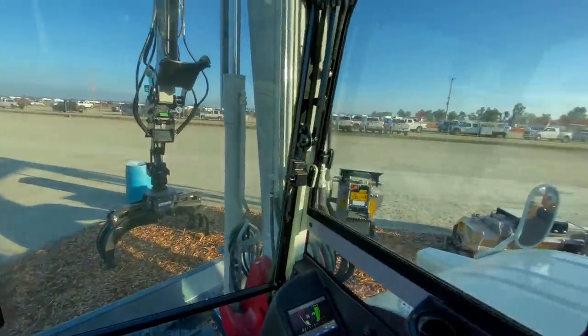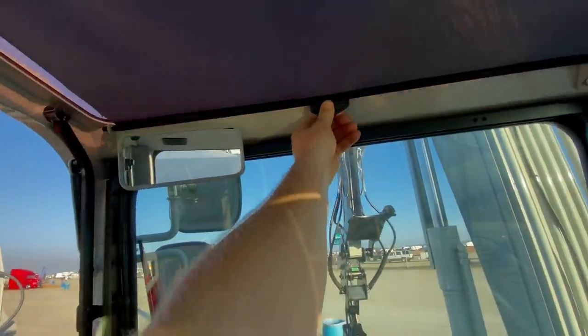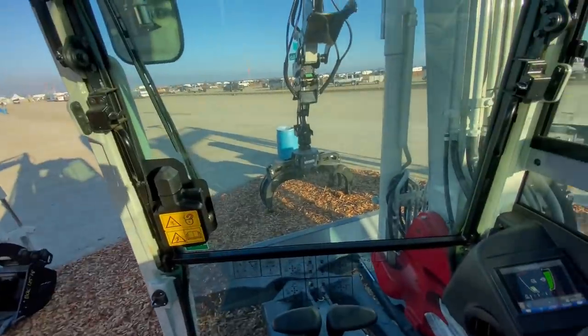The visibility out of this thing is just freaking killer. Look at this. This is something I did not see on the Kubota. At least mine don't have. It's a badass.